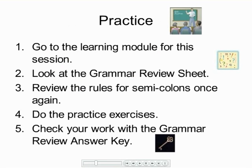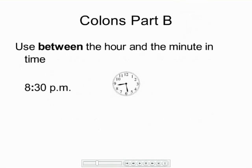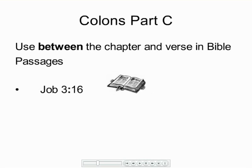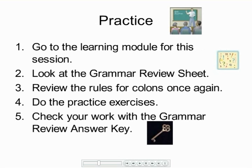Now it's your turn to do a little extra practice. Do you understand how to use a colon before a list? The next three uses of the colon are something you have learned long ago. Did you remember this? This use of the colon is only in a formal business letter. Now it's your turn to do a little more practice.